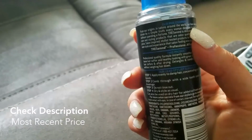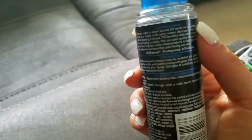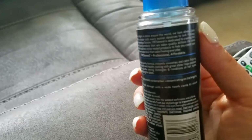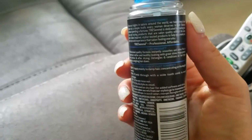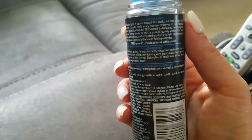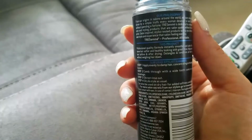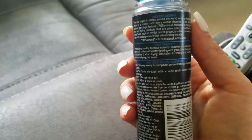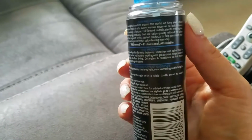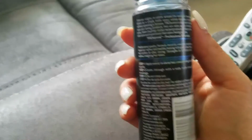Very easy to use. It's a professional quality formula, instantly smooths and calms frizz to leave hair softer and healthy looking with great shine. Definitely does all that. Helps protect hair before and after drying, detangles and conditions all hair types without weighing hair down.